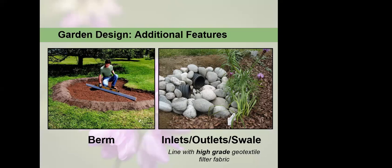And then there's also inlets and outlets. Okay, so if you're using any kind of perforated pipe to convey water into your rain garden, that could be surrounded by a cobble feature. And that's basically to dissipate the water so that you're not flushing a rush of water into your rain garden and washing out your plants and washing out your mulch. It's a nice kind of what we would call a pre-treatment.